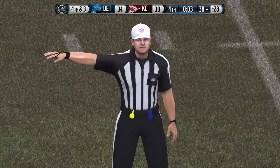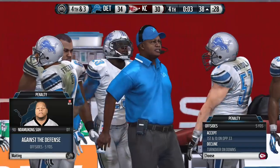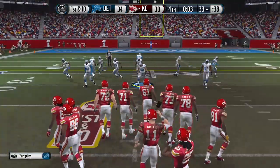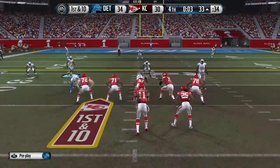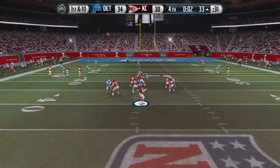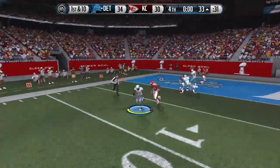Offside. Defense. One final snap coming up. Let's see what they can do here. Plenty of defensive backs out on the field for this one. Now first and 10. Airing it out. It's intercepted.